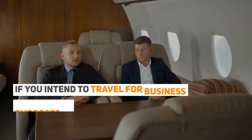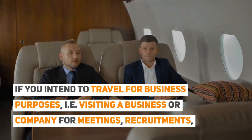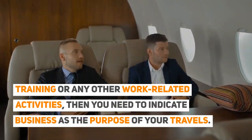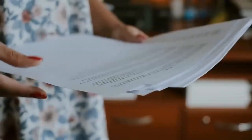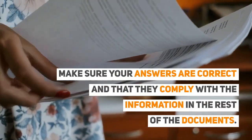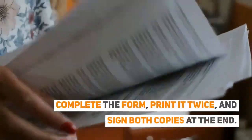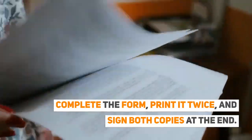If you intend to travel for business purposes, like visiting a business or company for meetings, recruitments, training or any other work-related activities, then you need to indicate business as the purpose of your travels. Make sure your answers are correct and that they comply with the information in the rest of the documents. Complete the form, print it twice, and sign both copies at the end.